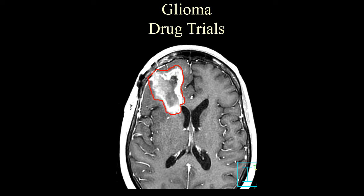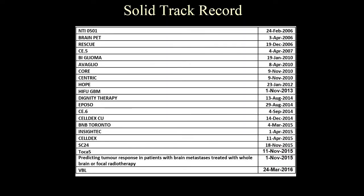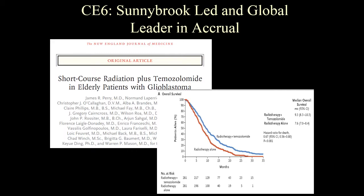And we've had a long-standing tradition of drug trials. And this is just a short list of some of the international studies that we've been involved with. And this is both local, national, and international trials. And CE6, which has really been led by ourselves as well as the team at Princess Margaret, published one of the landmark papers recently with respect to the treatment of patients over 70 with glioblastoma. And it's really been this collaborative effort which has moved forward that component of our research program.